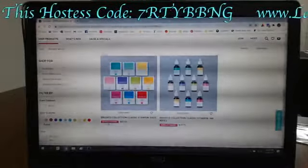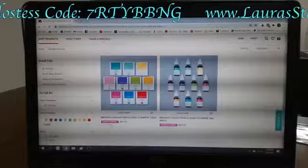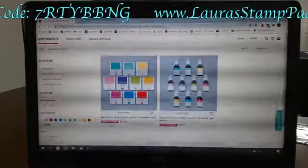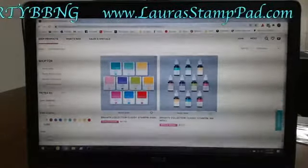It also now shows whether an item is in low inventory, back ordered, or still available. Even if it is low inventory, you can still purchase it. It's just letting you know that it is on low inventory.